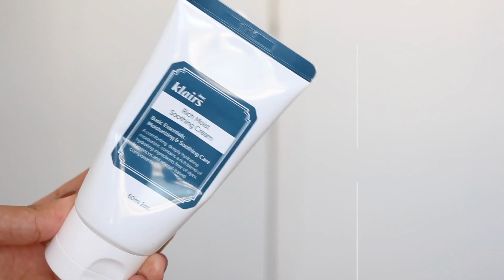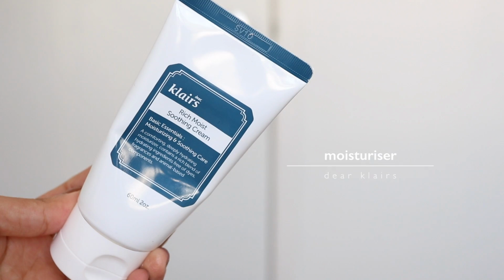I've been using the Dear Klairs Rich Moist Soothing Cream, and I really like this moisturizer because it's really thick, and I just feel like when you're going to sleep, it's really going to have time to absorb all of the good ingredients that are in this moisturizer. So I think this is really self-explanatory. A good moisturizer is just necessary.